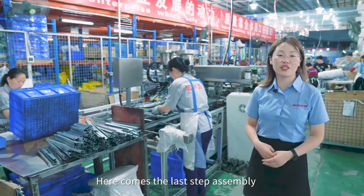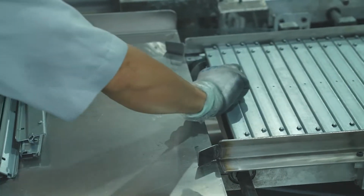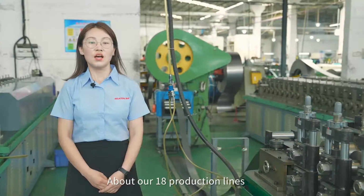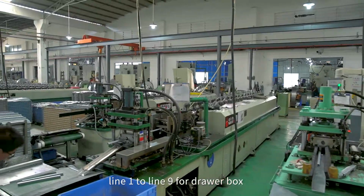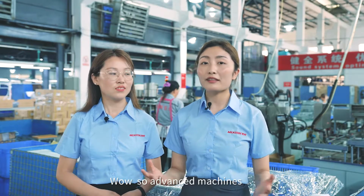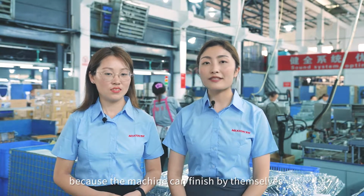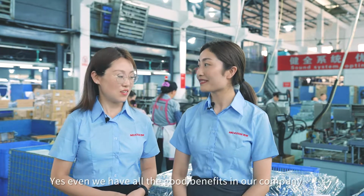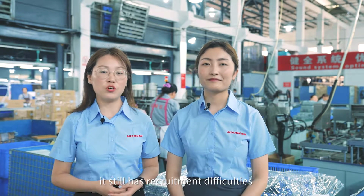Here comes the last step, assembly. Here are fully automatic machines, with just a few supervisors. In total there are 18 production lines, line 1 to line 9 for Dropbox, and line 10 to line 18 for concealed slide. Wow, so advanced machines. There are not many tasks, because the machines can finish by themselves. Yes, even though we have all the good benefits in our company, it still has recruitment difficulties.